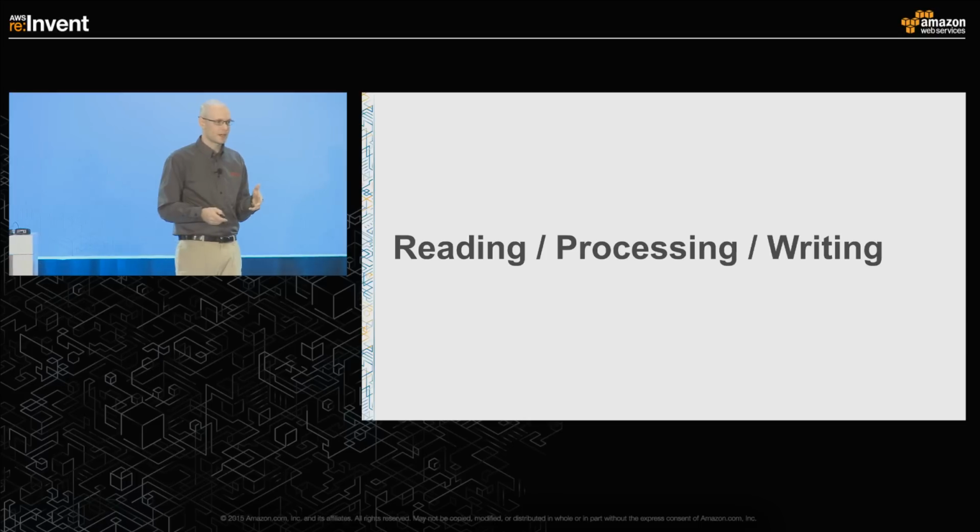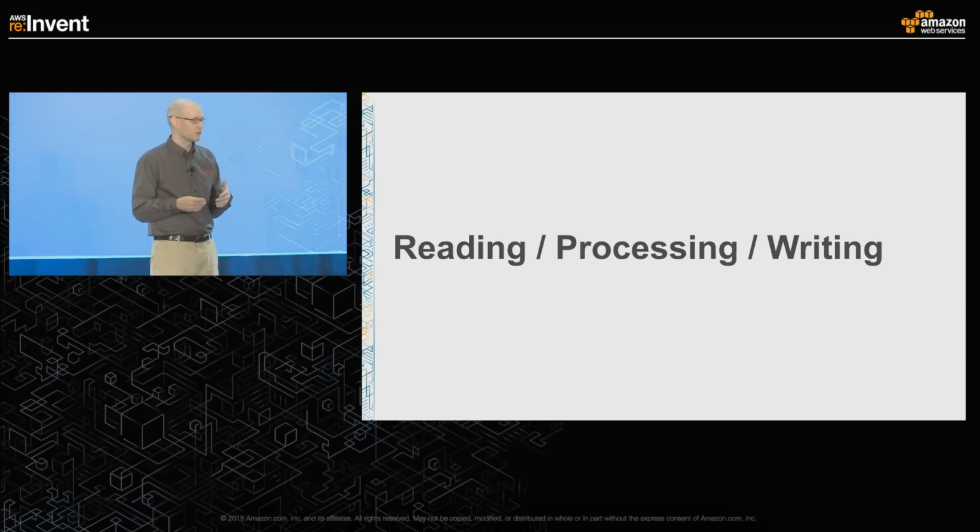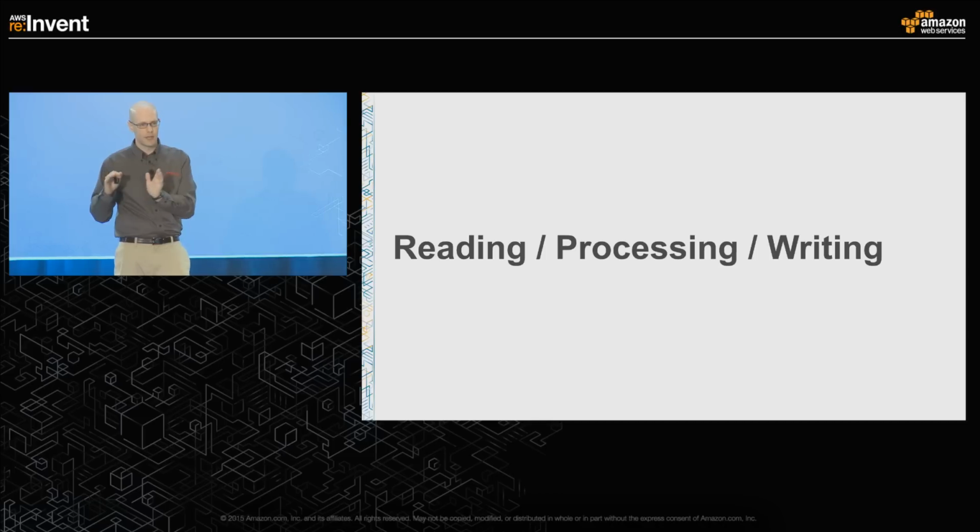This next section, I'm going to be talking about some of the work, or issues that we've run into while reading, processing, and writing data. And some of this actually applies more to AWS, some of it is core Spark, and some of it is the way that Hadoop works in general.